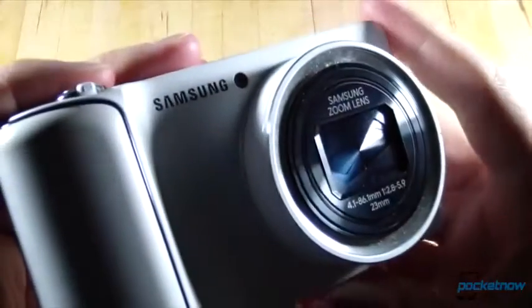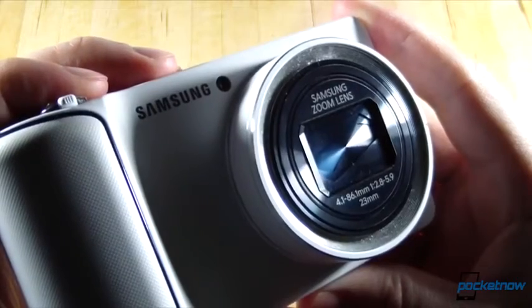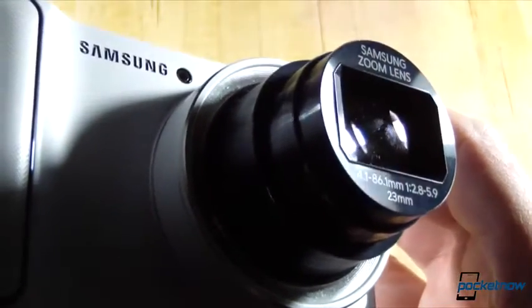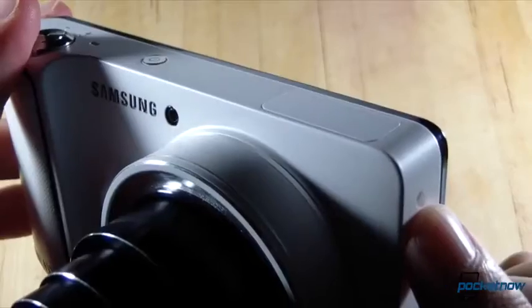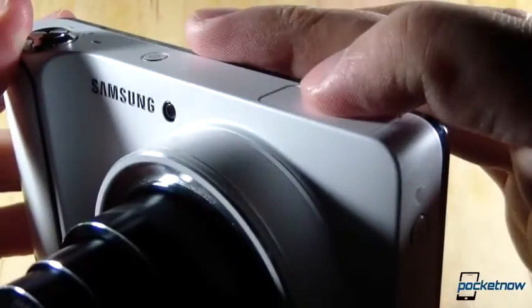Switching to the Galaxy camera, we've got a whole other ballgame here. The sensor on this sucker is 16.3 megapixels with this huge extendable lens providing 21x optical zoom ability. The lens is wide angle at 23 millimeters with a focal length equivalent of 23 to 483 millimeters. It also shoots video in 1080p. The extendable flash is a proper xenon module.